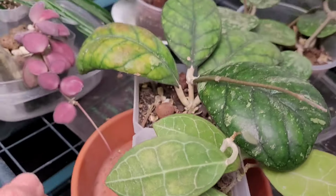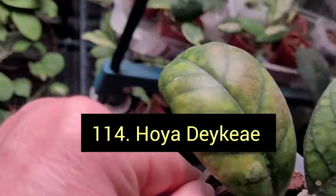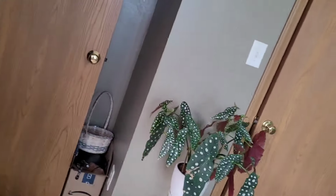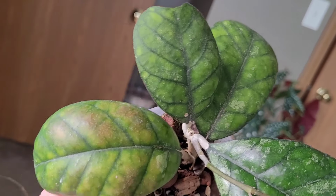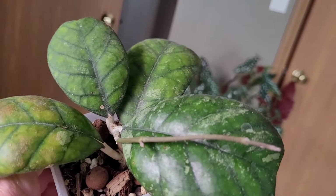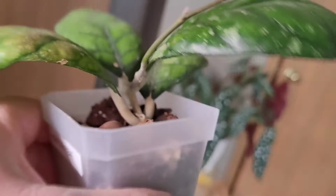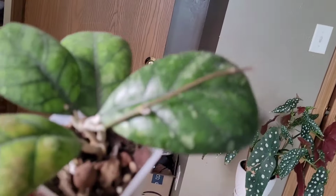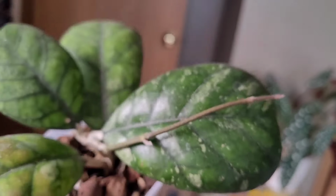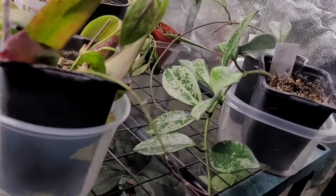Behind that is my Hoya Dakii. This one's a little bit yellow. I don't think I've overwatered this one. I think that maybe it's just being sun stressed from the grow light. But look what I've got going on here. That I'm pretty happy about. So Dakiis are not the easiest to grow, but I did grow this big leaf here while in my care. The other 3 leaves came with the plant when I bought it. So I think I'm doing pretty good on the Dakii.